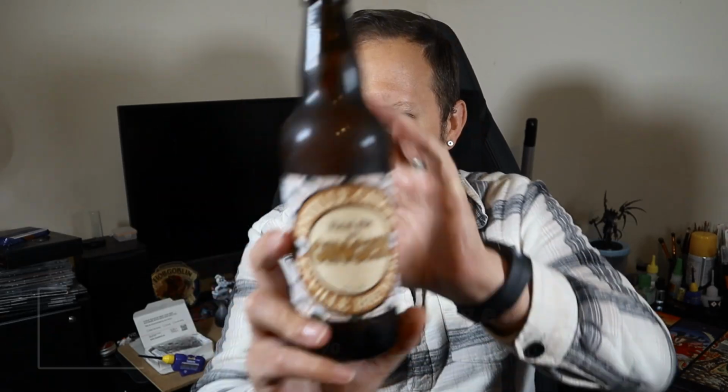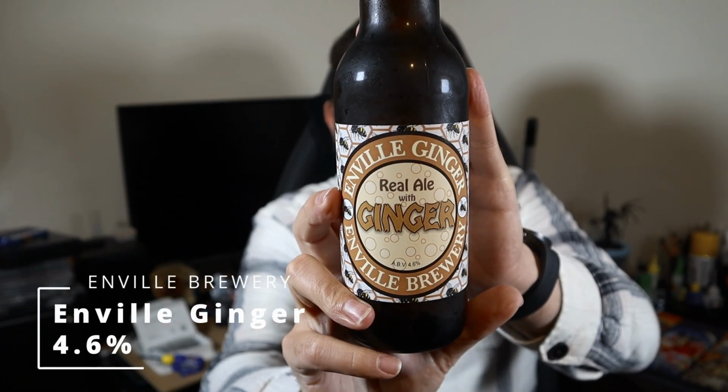It's Sunday night, which means it's trad beer night. And the beer we're going for tonight hails from Staffordshire. It's from Enville Brewery. It's this one, their Enville Ginger. And I'm having this one because it doesn't feel like August at all. It feels more like winter, and ginger would hopefully do the trick and warm the cockles of this bitter old heart up a little bit.